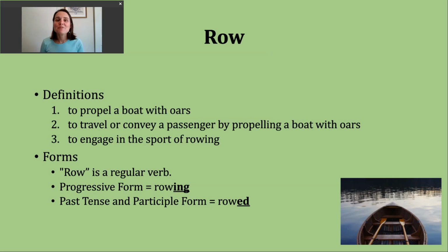A second way you might hear row used is to mean to travel by propelling a boat with oars or to convey or move a passenger by propelling a boat with oars. So the second definition is still very much connected to our first one, but here there's more of a purpose. So trying to get from point A to point B or trying to move someone from one spot to another.